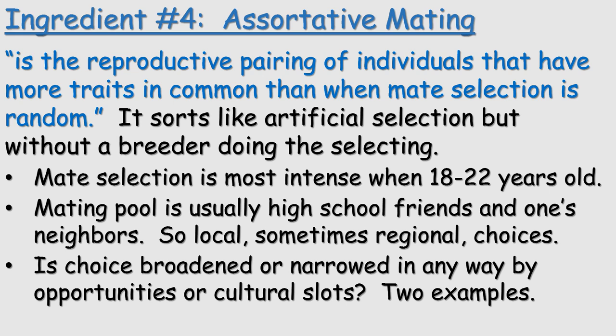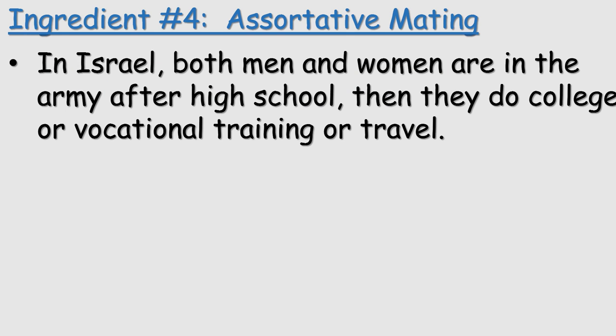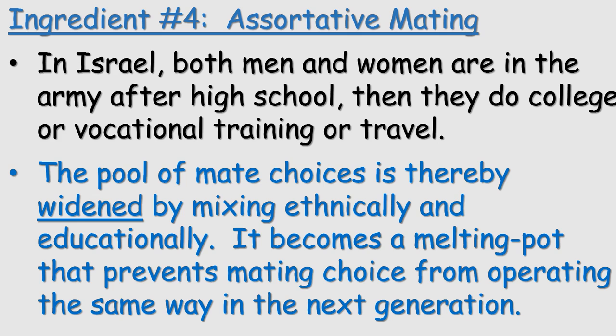Now, I'm going to give you a couple of examples of choice being broadened or narrowed just by the way the culture works. First example, in Israel, there's a draft. It's called national service. And both men and women are in the army after high school. Then they do college or vocational training a few years later. The pool of mate choices is thereby widened by mixing ethnically and educationally with these high school graduates. It becomes a melting pot that prevents mating choice from operating the same way in the next generation, because things mix again.